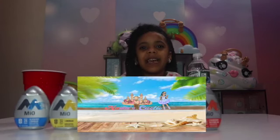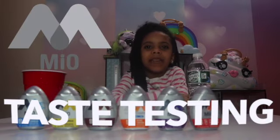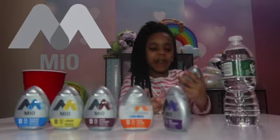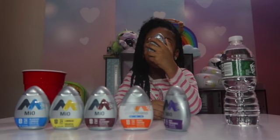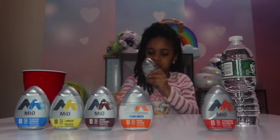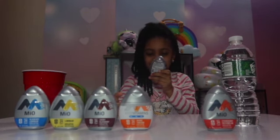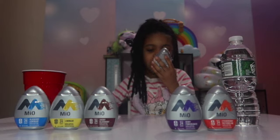Welcome back to Nadia's Cats, and today I'm going to be doing Mio, and I'm going to have to guess the flavor. So these are the flavors. This one is strawberry watermelon. This one is just berry, pomegranate. This one is orange tangerine.